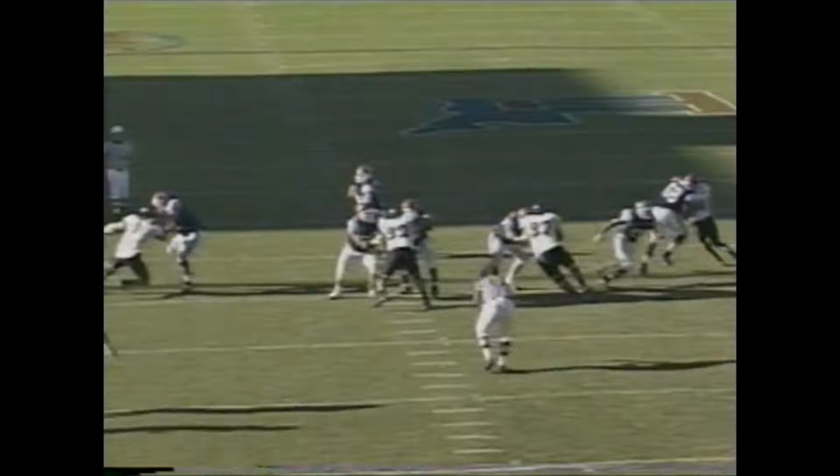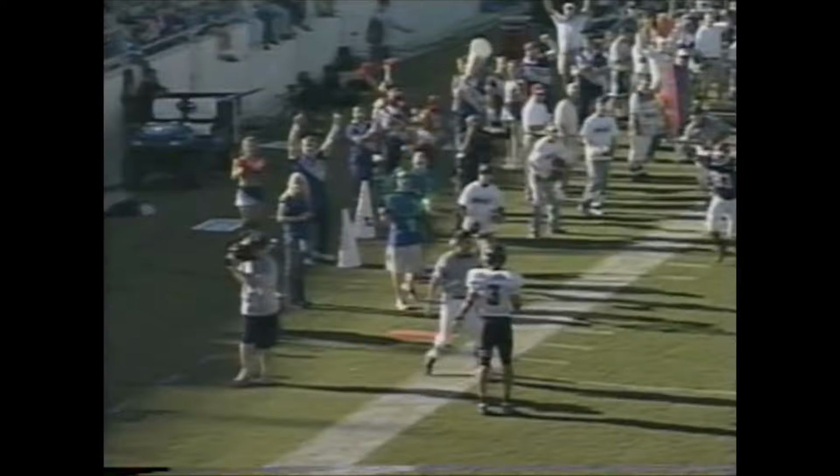And if you're Hawaii right here, a big question mark starts to rise in your mind right now: can we play into the fourth quarter? You can see the protection up front is outstanding. And then Eric Franklin runs a good route inside on that safety and then brings it to the corner. And Luke McCown makes absolutely a perfect pass. That is a scary pass to make.